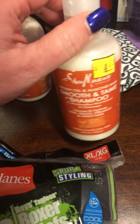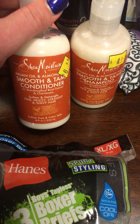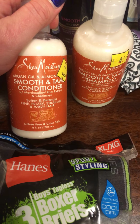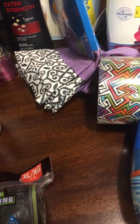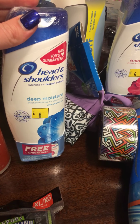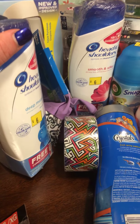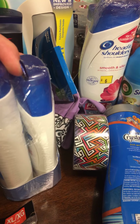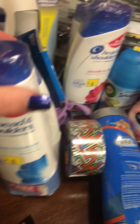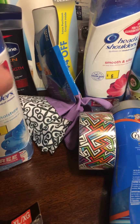These are $2.08 each with $2 coupons. Makes them 8 cents each. Really super, super good deal for Shea Moisture. And the Head and Shoulders, these were 50% off the $6, so they were $3 each, and I had a $3 off of 2. I got 2 sets here, and there's a shampoo and conditioner in each one. So I got all 4 bottles for $3 with my coupon.